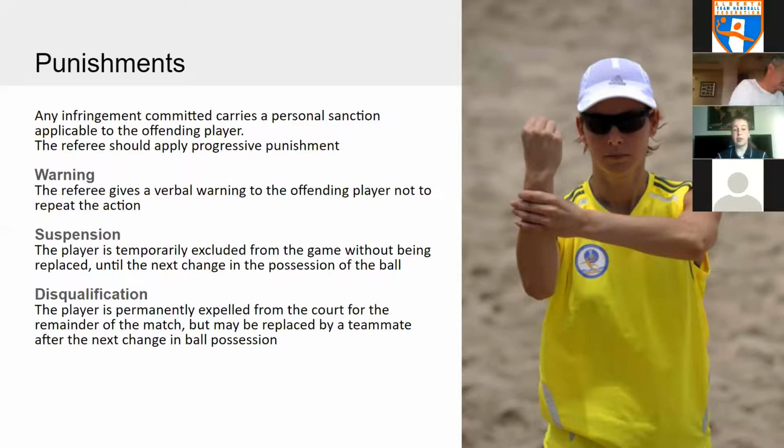You can also get directly disqualified, for example, if you commit a severe unsportsmanlike act, like grabbing someone's throwing arm, spitting at someone, hitting someone, or really committing an assault.